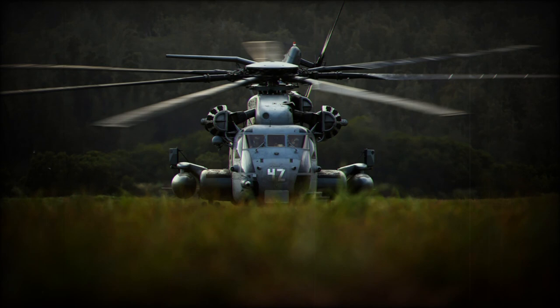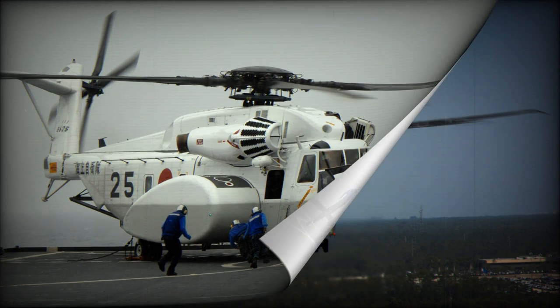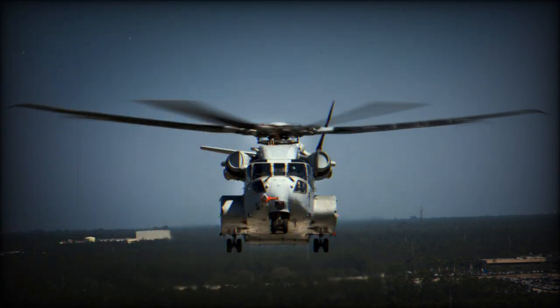U.S. Marines are using these helicopters to deliver troops, vehicles, and supplies from ships to shore. The U.S. Navy acquired a small number of these helicopters for shipboard resupply. Also, the U.S. Navy uses a dedicated minesweeping version. This helicopter can carry 37 troops. With centerline seats installed, the Super Stallion can carry 55 soldiers.